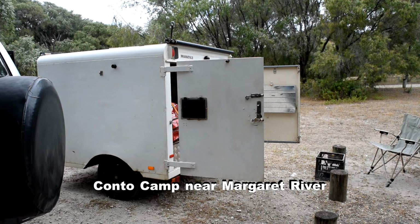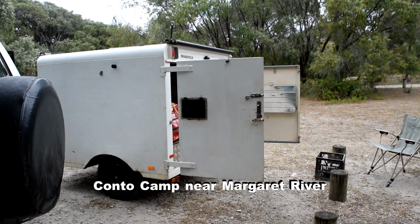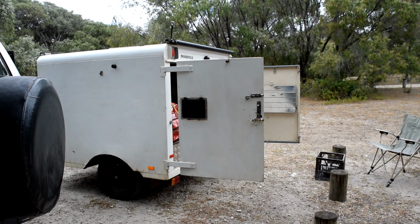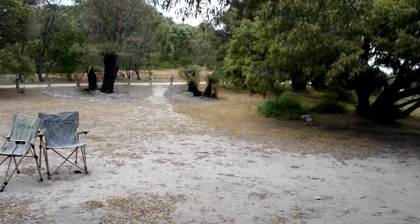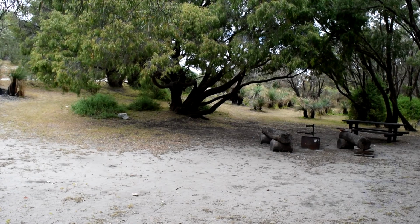We've arrived at Conto campsite, and as you can see we've swapped trailers. Decided in the end that the small trailer wasn't really going to do the job, so we've switched to the coaster trailer and we're now about to get the campsite set up. Nice little spot. We're in a loop called Whistler's, and this is site number 3.